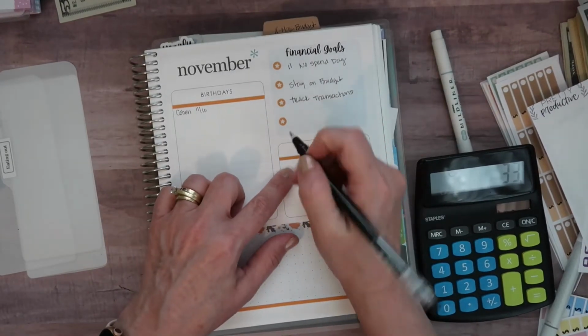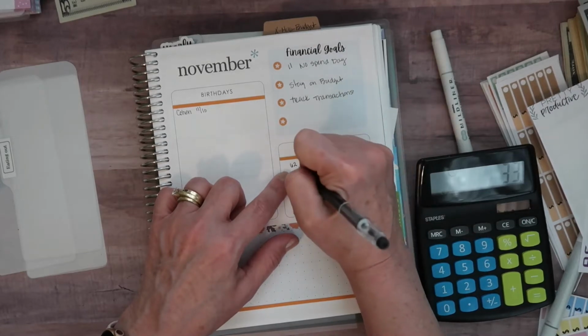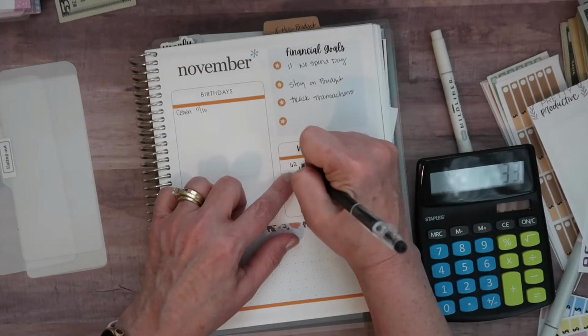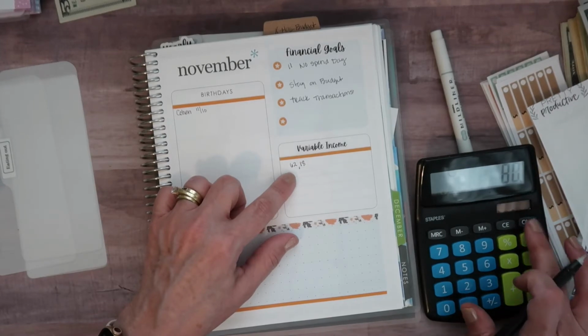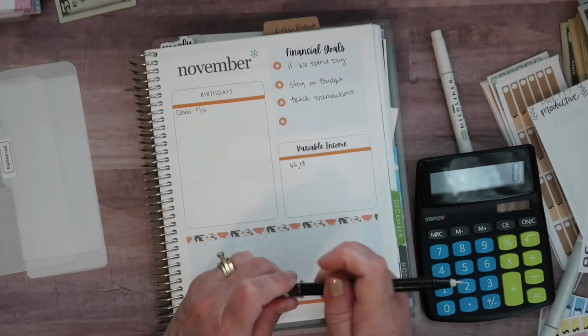Variable income right now, I have $62 in Mercari. I just made another sale for 18. So 62 plus 18. No, it must have been 16 because I have $76 in there now.